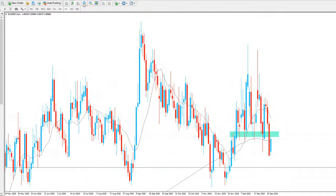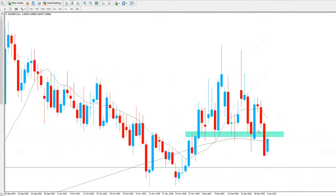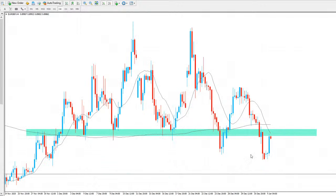If I jump to the daily time frame, as you can see, this is the support here which we broke through last week at that strong bearish close there on Thursday, and now we're retesting this area as resistance. So all this area as resistance, but potentially if you see price hold, could get another swing to the downside for EURGBP and create those lower lows.